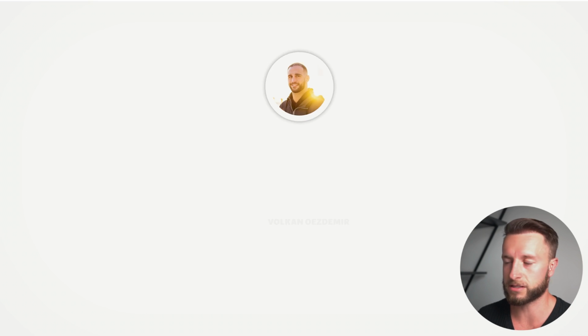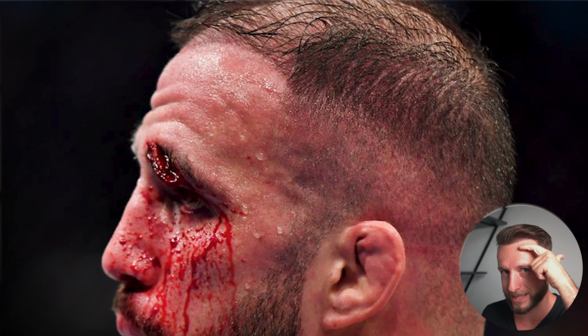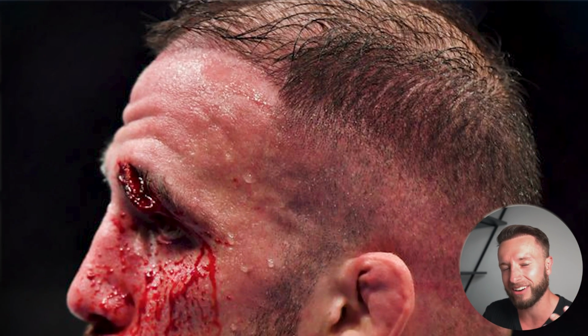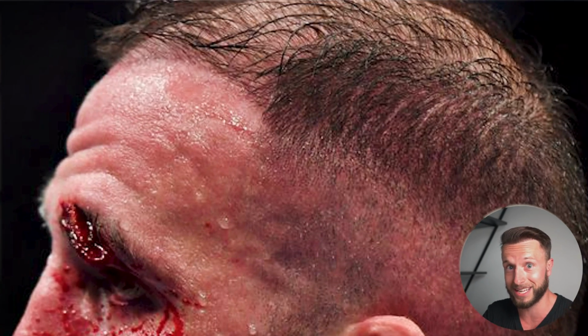Now, as far as hairline design, Volkan is gonna receive the lowest grade. Unfortunately, it's gonna be only 2 out of 5, simply because not only was the hairline positioned way too low, but I also don't like the convex shape right there. It's curving way too much, and the hairline simply was not designed with the anticipation of him needing another 1 or 2 transplants and covering the rest as well. So the doctor was definitely not experienced, and that also tells me that there are still doctors out there who are allowed to perform hair transplants who will do that to you.